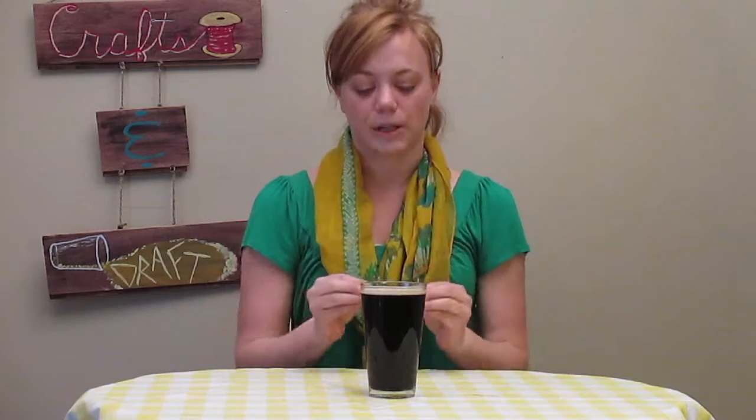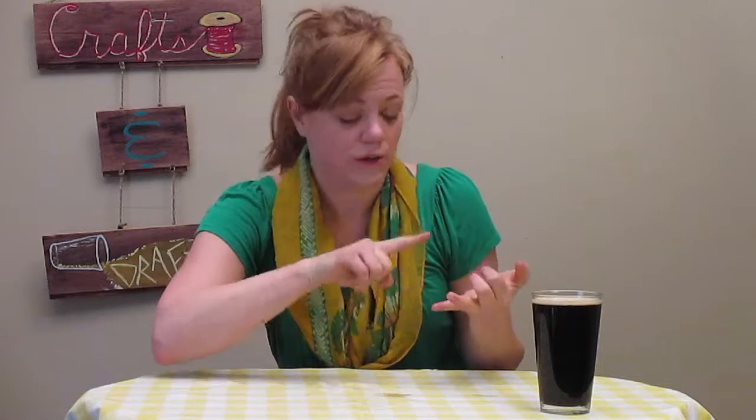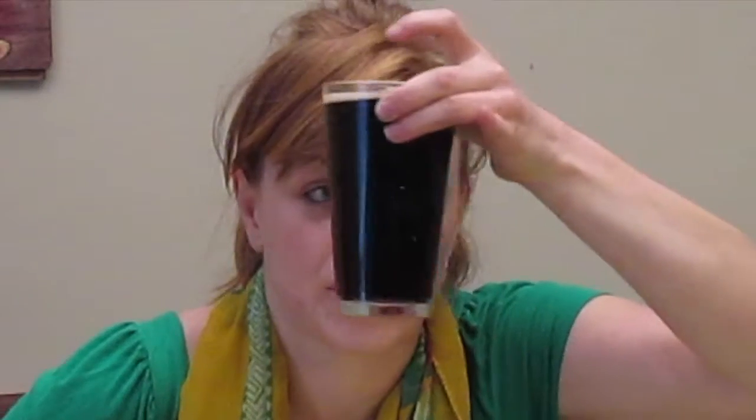Stouts are ales that are brewed with roasted barley, which is what actually gives it its color. So color on a stout, which we can clearly see, is so much darker than a Pilsner or a lager. And it's still even quite a lot darker than the brown ale that we had a couple of weeks ago. The color of stouts are typically going to be dark brown or black, but for sure they're always going to be opaque. I mean, there's no way you're seeing through that, right? And there's just very minimal carbonation.